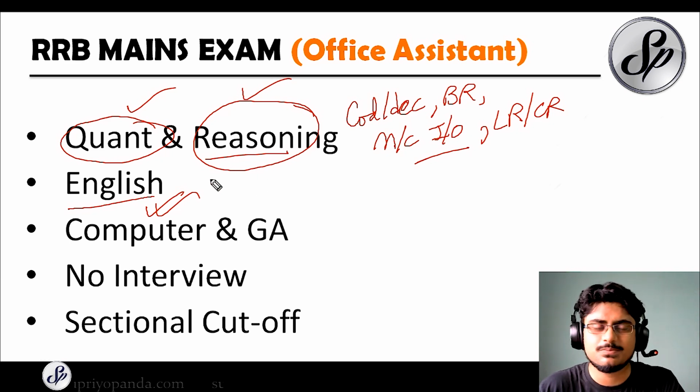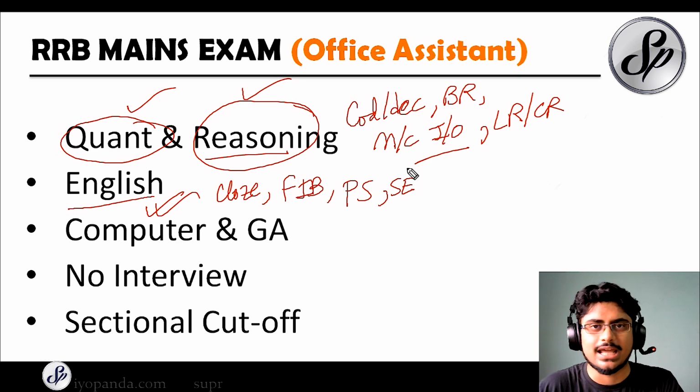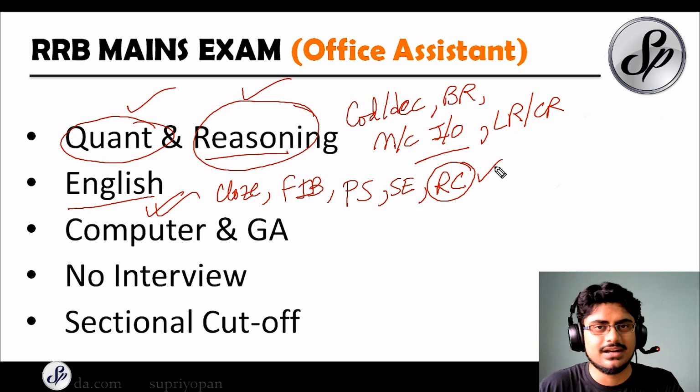And in the English paper they are going to have usually very easy questions. So you are going to get some cloze test questions, fill in the blanks, some phrase replacements, and some spotting errors, and all the traditional type of questions will be there, and also the RCs. So one easy RC definitely they are going to give you. So ensure that at least one RC you are attempting and you are maximizing your score in the English section. If you are doing it like that, I am pretty sure that you will be unstoppable and you are going to get a very high score in this exam.